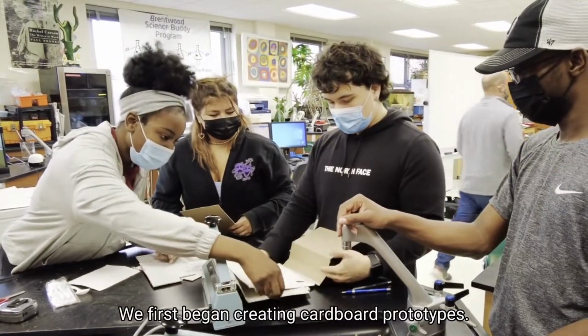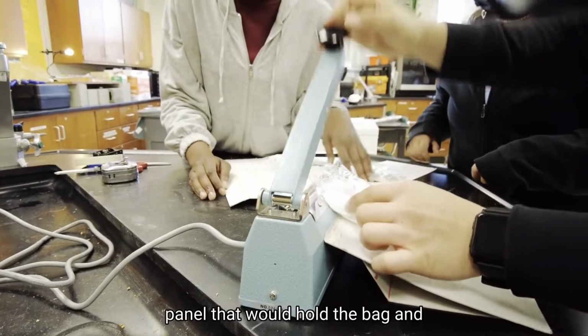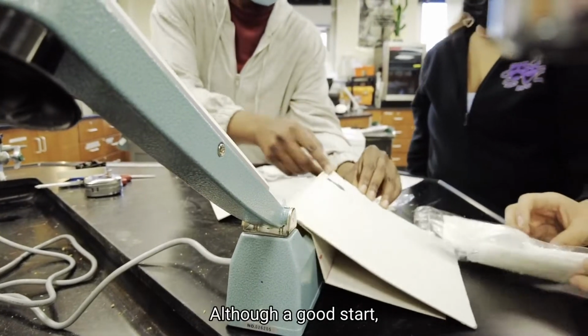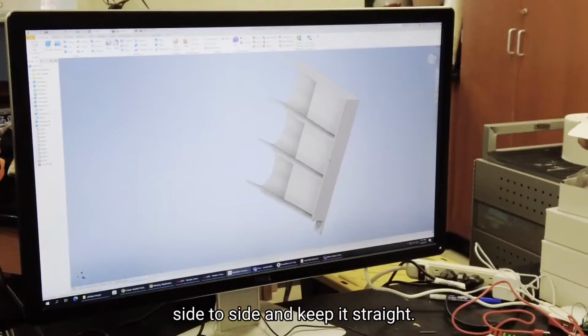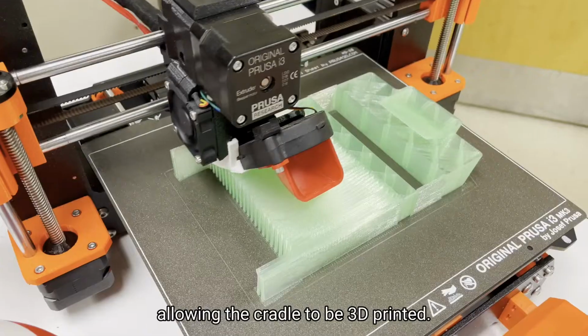We first began creating cardboard prototypes. This consisted of a flat elevated panel that would hold the bag and allow the operator to use the heat sealer with one hand. Although a good start, the seals were inconsistent. This led to the creation of a cradle design that would hold the package side to side and keep it straight.